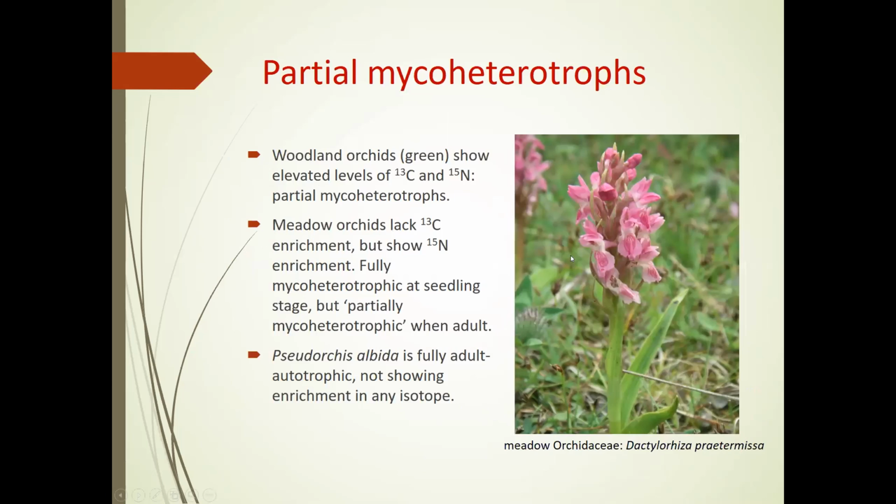Nevertheless, in the literature, many of these meadow orchids have been branded as being partially mycoheterotrophic. I put that in quotes. It's not quite the right term for it. They're not getting carbon. On the other hand, the situation does seem to be more complicated than that, because in another species, Pseudorchis albida, in the adult stage, it doesn't show enrichment of any sort whatsoever. And yet it seems to have a standard orchid mycorrhizal association. So clearly there's more going on here than we actually are fully aware of at the moment. So be prepared for this picture to get a bit more complicated, and by that I mean a bit more interesting.